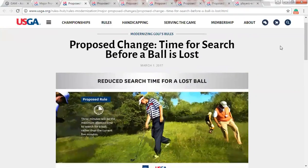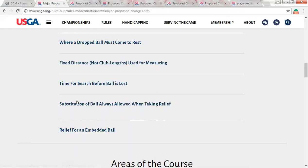Yeah. I think this one is kind of the first one that's not player-friendly. All the other ones I feel have been player-friendly. This one I feel is not. Yeah. But then again, it's pace-of-play friendly, which is a theme. Mm-hmm. I like the next one.